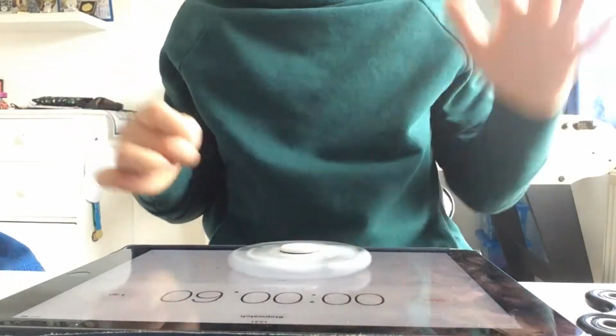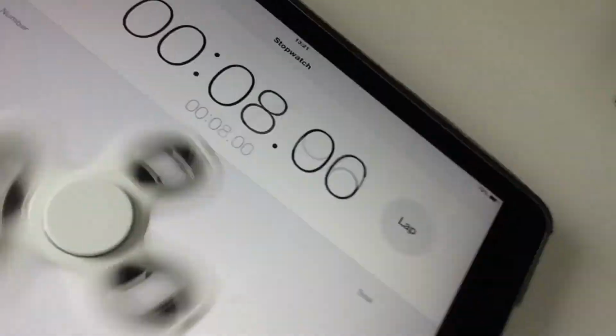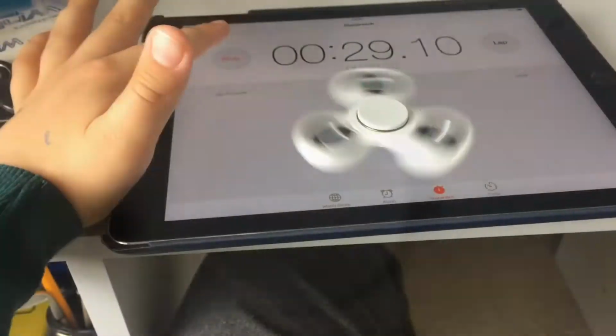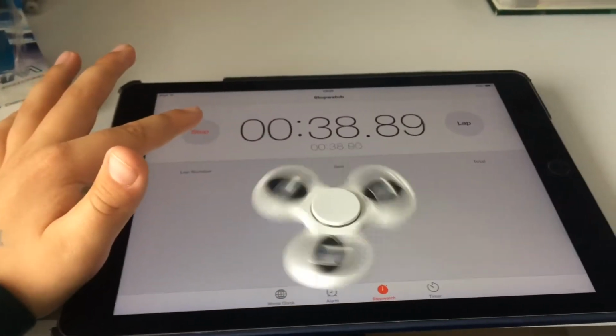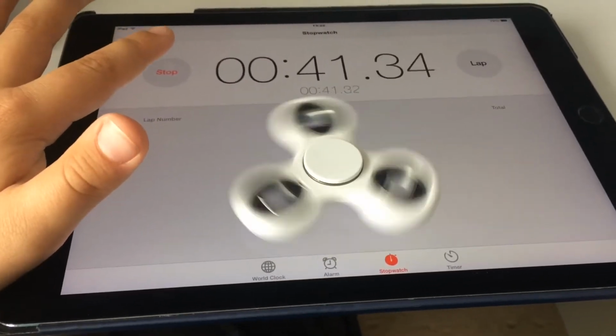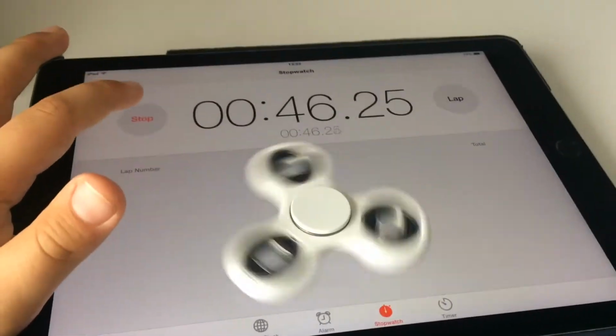3, 2, 1. Okay, it's going. It's going. Ta-da. Going quite slow, isn't it? Probably because I didn't do enough. Come on.